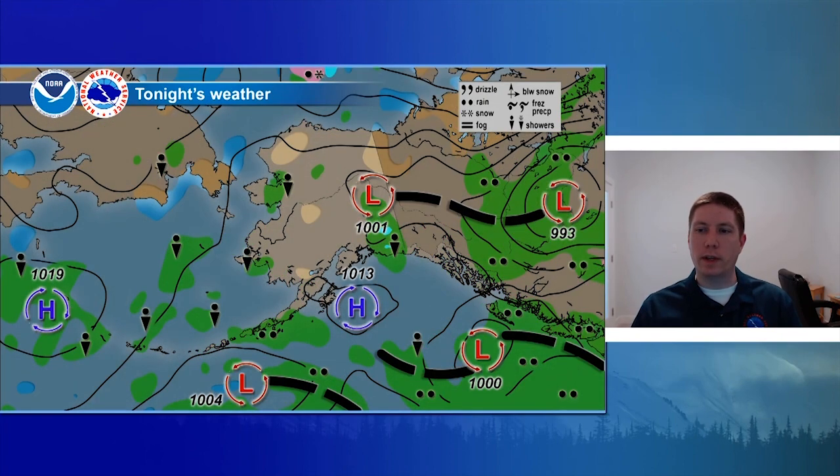As we move into tonight, a lot of that rain over the Panhandle is going to clear up and push off to the east. We'll have some lingering showers over the southeastern portions of the Panhandle. Some showers also out over the eastern portions of south central Alaska, going to linger through the night, but much of the thunderstorm activity is going to dwindle down as we get later into the evening, especially as we get into the early hours of tonight.